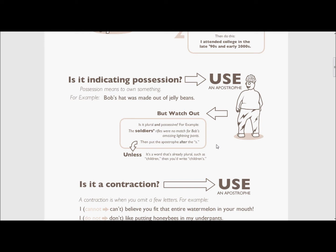All right. Now, down here it also notes that unless it's a word that's already been converted into the plural form, like children or women or men, then you need to put the apostrophe directly in front of the S.